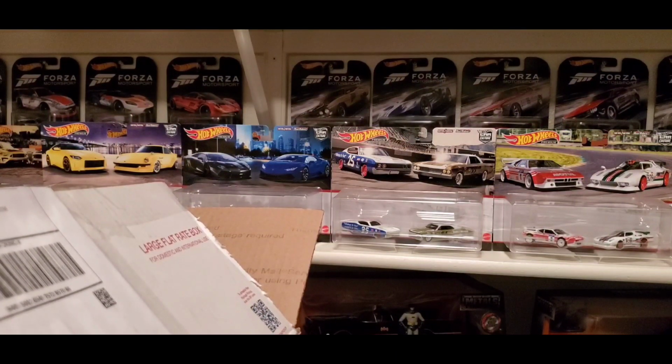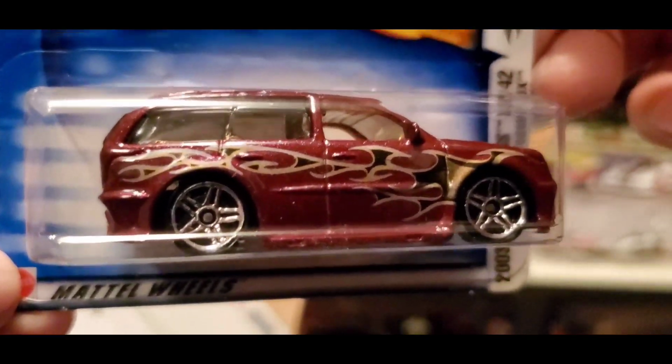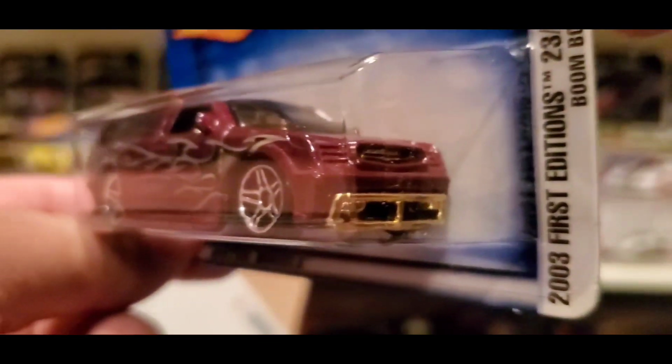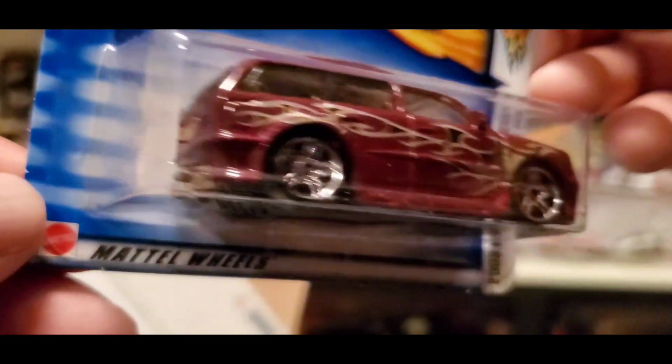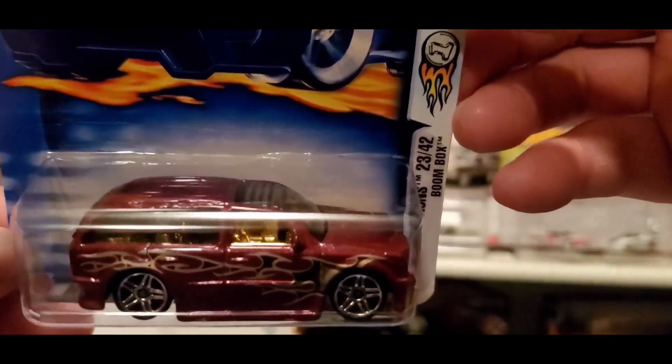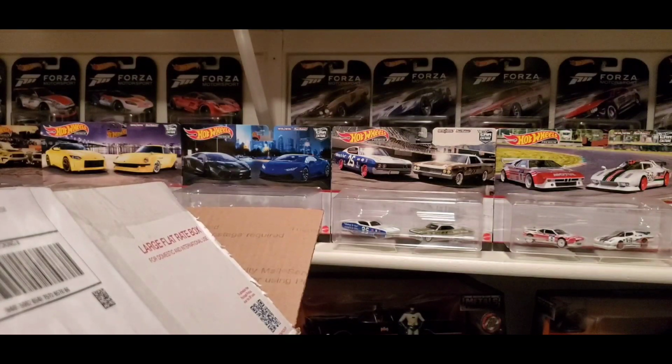And here's another boom box. So now that we have a third variation of the boom box, guys, in this nice maroon. That's sweet. Now I got three variations of this casting. Maroon. Collector number 35 again. Color variation.